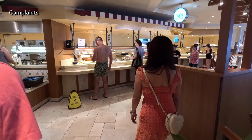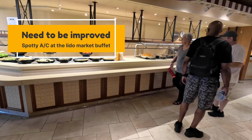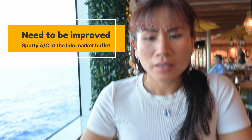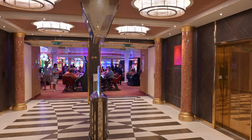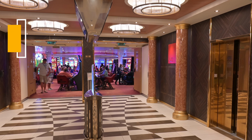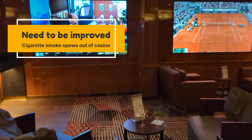We do have a few complaints about the ship. First, the air conditioning in some areas of the Lido Market buffet could be more consistent, leading to slightly warmer spots. Additionally, the strong cigarette smoke from the casino is very noticeable in the Heroes Tribute Sports Bar and nearby lounges on Deck 4.